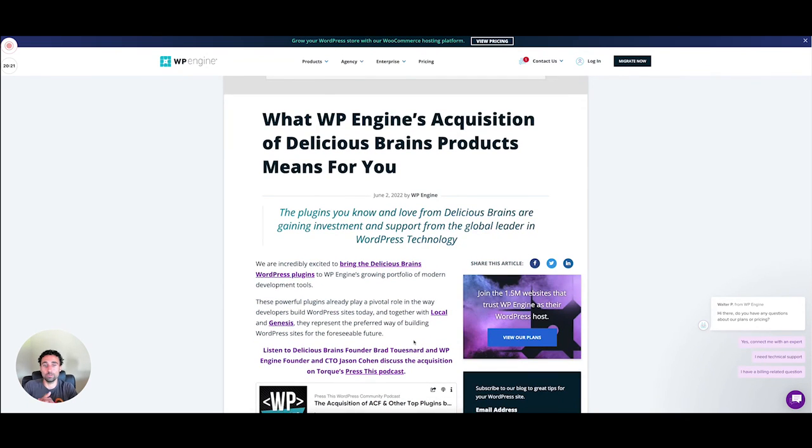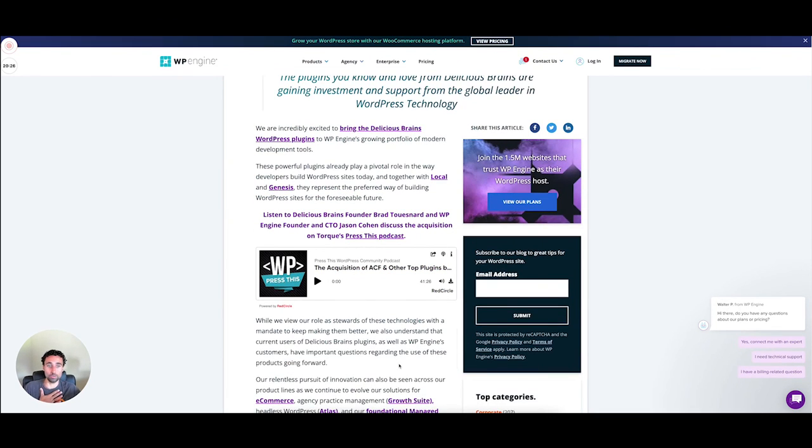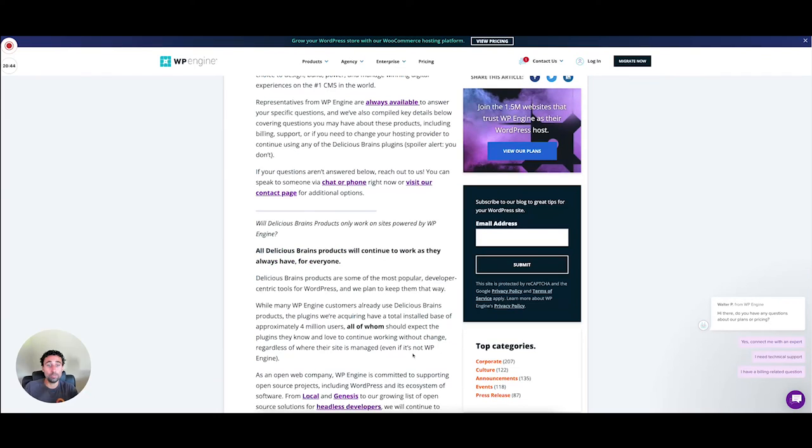But WP Engine recently acquired this suite of products. The first thought I had when I heard this was, awesome, so I went and checked to see whether all of these plugins are going to be included for free with a WP Engine hosting plan. Unfortunately, at this point, the answer is no. You're not getting all of the Delicious Brains plugins for free with a WP Engine hosting plan. However, they will be integrated into the platform, so the free versions of ACF and BSR and all that kind of stuff will be much easier to integrate into your WP Engine site, which is great.